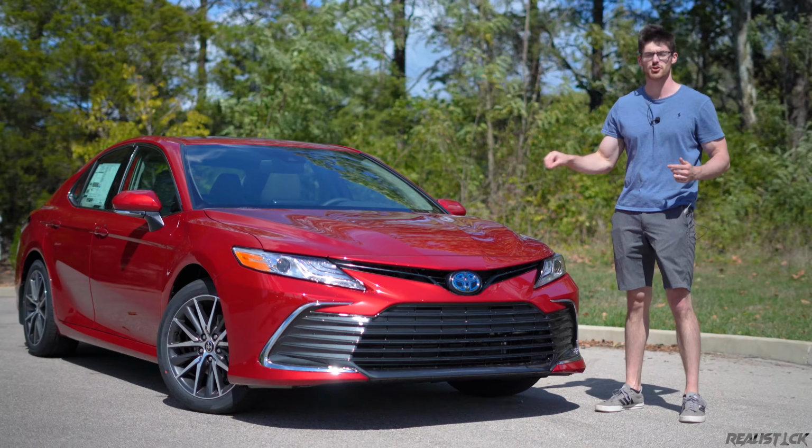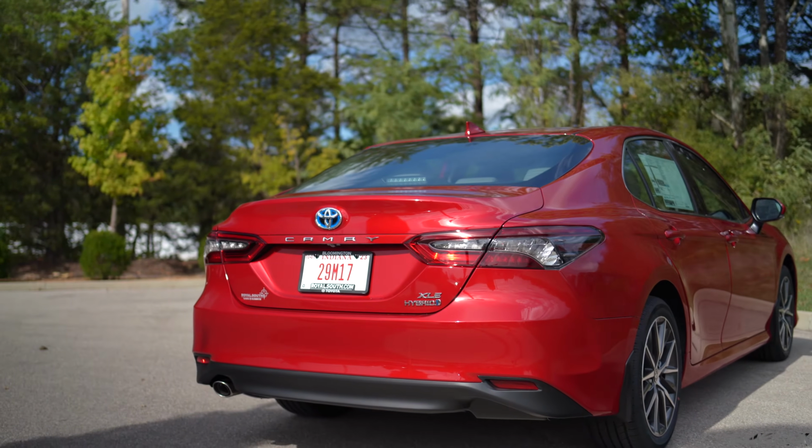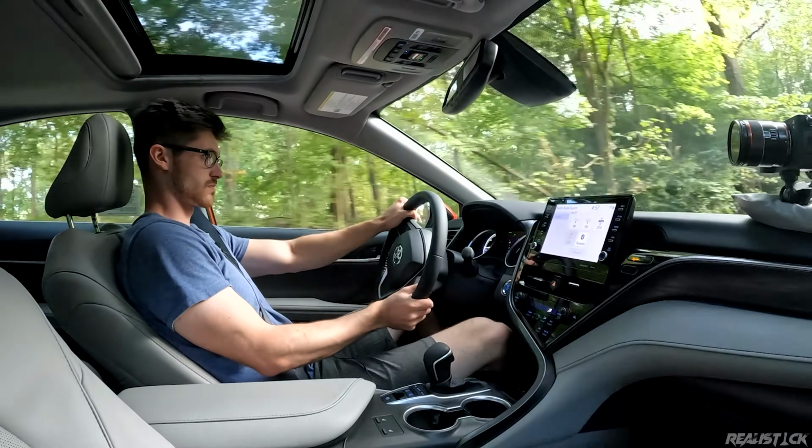The last time I drove the Toyota Camry, I was impressed. Despite its age, it's still among the best to drive and live with in the class. And today, I want to see if the hybrid makes it even better.